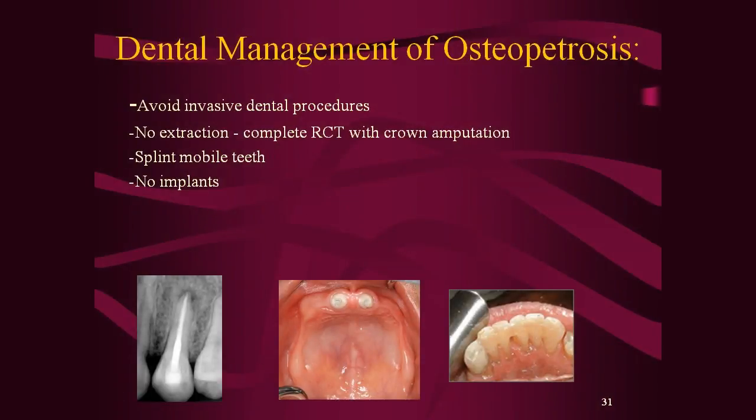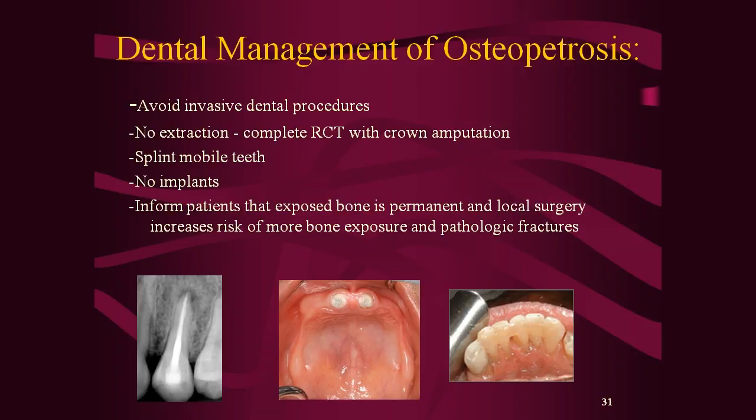doing something more invasive. That doesn't mean don't do dental procedures. If you've got a cavity, fix the cavity. If you need to do a root canal, do a root canal. Do the things you normally would do. Do routine dental procedures, but avoid surgical procedures, really opening that area up and doing thorough debridement and gum surgery. I wouldn't suggest that on these patients. And then it's important to inform the patients that exposed bone is permanent. That's not going to go away, and surgery will increase problems with it.